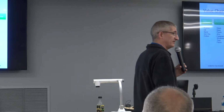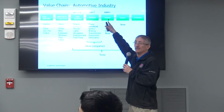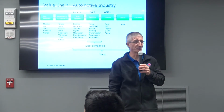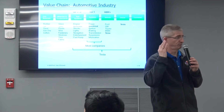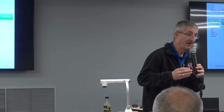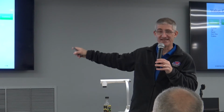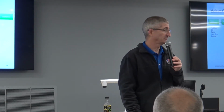Tesla, the car company, initially was right here. They were the vehicle manufacturer, right? Electric vehicles. That's the business we're in. So essentially a system integrator overall. But then they found out batteries out there weren't getting it done. So they said, we have to make our own batteries. So they backward integrated into the value chain and became a battery company.